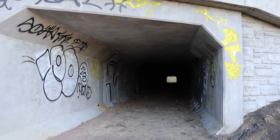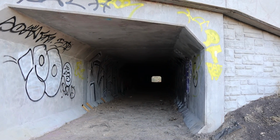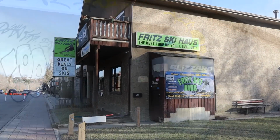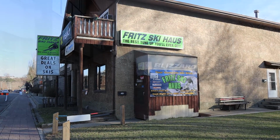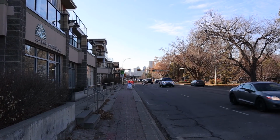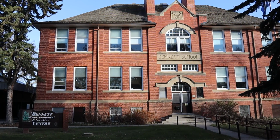And honestly, if you're new to the city and you're looking for places to explore, you should definitely check this place out. There's a lot to do within the neighborhood itself, and it's very centrally located. You're minutes from downtown and Whyte Ave. And I just think that Cloverdale is overall one of the best neighborhoods in the city.